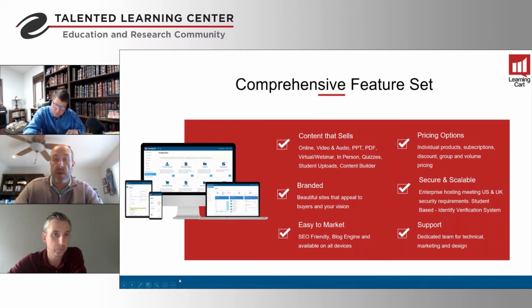We've talked about the site being branded. Obviously, a lot of our customers are selling content, so it's got to look good. It's got to be HTML responsive.